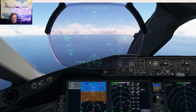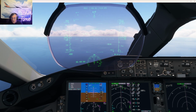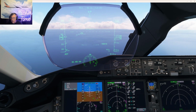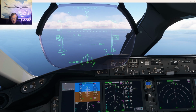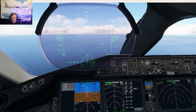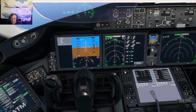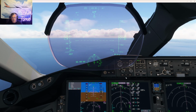Speedbird 229 Heavy, proceed direct Nichols, cross Nichols at 9,000. Direct Nichols and 9,000 at Nichols. You know what? I'm going to do this in vertical speed, guys. The level change isn't working. There we go. This guy's not going to be too happy if I don't just get down in a hurry. All right, how far are we from the field? Let's take a look. We are 29 miles. Austrian 6 Echo Heavy, cleared for the approach. Maintain 210 knots or greater until Murph, and 170 knots or greater until Driscoll.